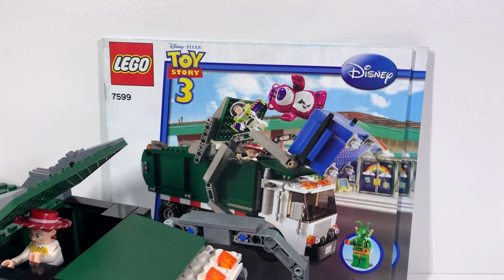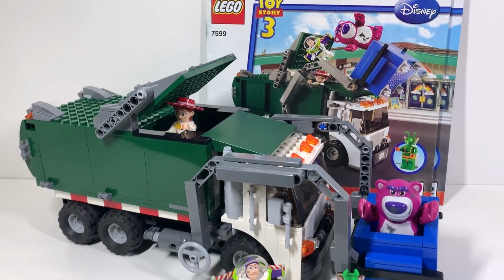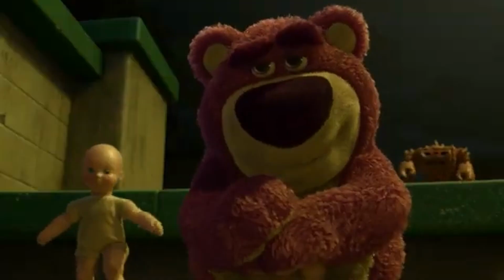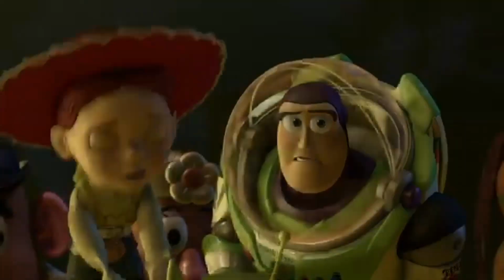The set overview here is a massive dump truck, and we'll talk more about scale and such as we cover the main build of the vehicle. It's based on this sequence here from the film in which the toys have a standoff against the Sunnyside crew. It ends with them all being thrown out and off they go to the trash compactor escape.